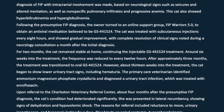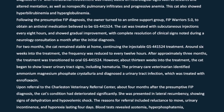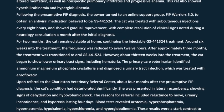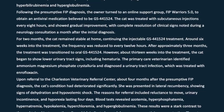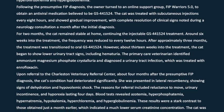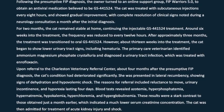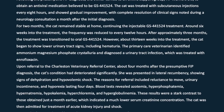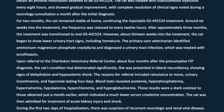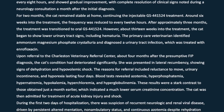For 2 months, the cat remained stable at home, continuing the injectable GS-441524 treatment. Around 6 weeks into the treatment, the frequency was reduced to every 12 hours. After approximately 3 months, the treatment was transitioned to oral GS-441524. However, about 13 weeks into the treatment, the cat began to show lower urinary tract signs, including hematuria. The primary care veterinarian identified ammonium magnesium phosphate crystalluria and diagnosed a urinary tract infection, which was treated with enrofloxacin.